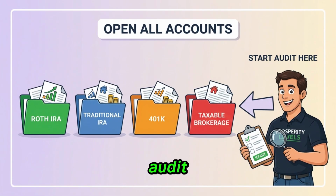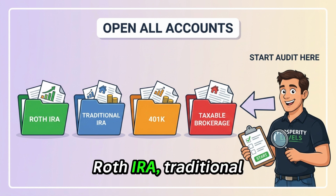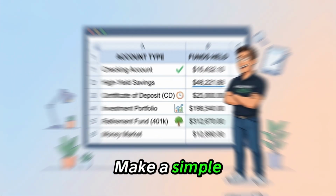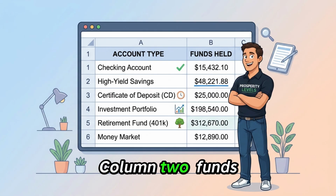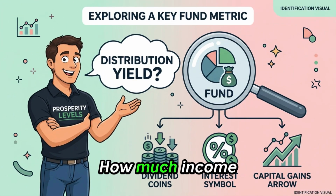Here's the 5-minute audit. Open every investment account you have. Roth IRA, traditional IRA, 401(k), taxable brokerage, all of them. Make a simple 2-column list. Column 1, account type. Column 2, funds held. Now check each fund for one thing. How much income does it distribute annually?